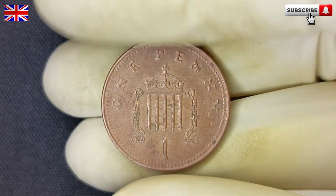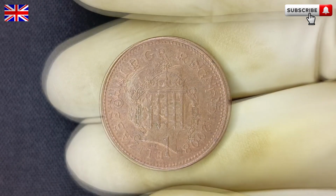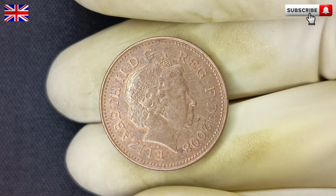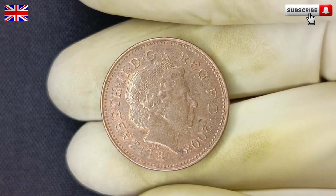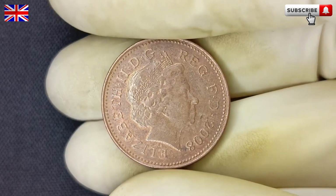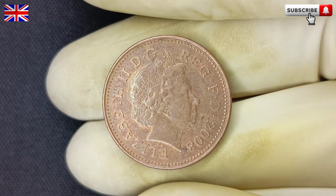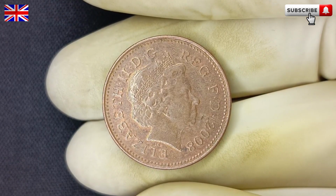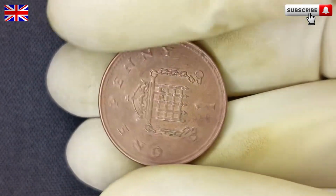So if you ever come across a 2008 1-penny coin, take a closer look. Examine the reverse. If you see the portcullis instead of the shield, you may just be holding one of the rarest coins in the world. And in that moment, what once seemed like an ordinary penny could become your golden ticket, your connection to a moment in time, your passport to numismatic immortality, and perhaps, the beginning of a life-changing story.